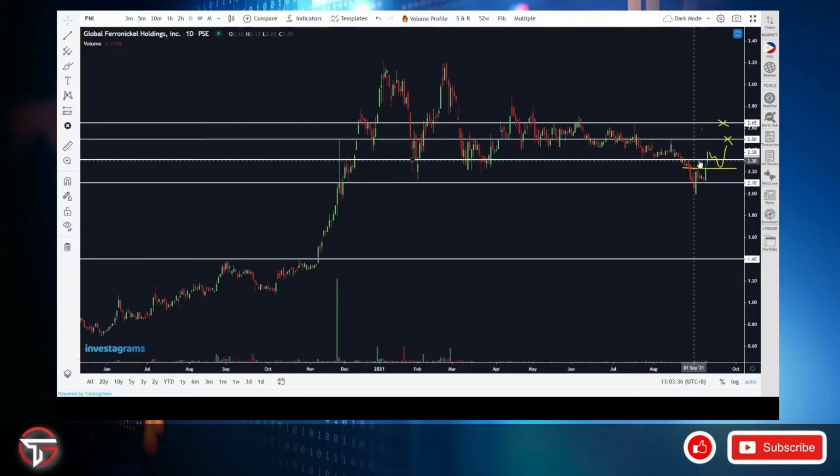Okay? So yan yung gusto ko makita sa FNI. What I don't want to see now is for price to go below 2.10. Kahapon, ang sabi natin was below 2, no? But ngayon, since nag-form tayo ng bagong structural high, ayoko na sanang makita na masira tong low na to, itong dip na to. So, I don't want to see it go below 2.10. Pag below that, parang medyo mag-aalala na ako kasi it might pull back all the way hanggang 2 pesos and depende kung ano yung sistema nyo. Baka maipit lang kayo or mahirapan lang kayong i-execute yung trade.